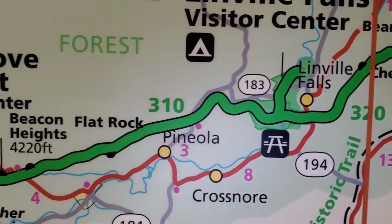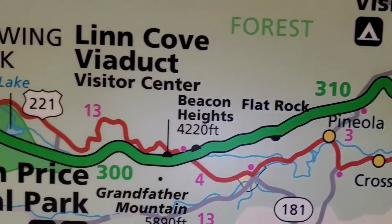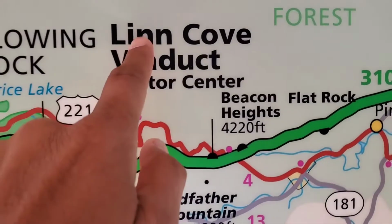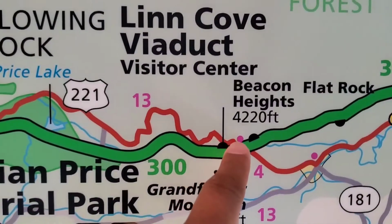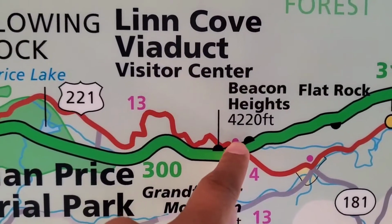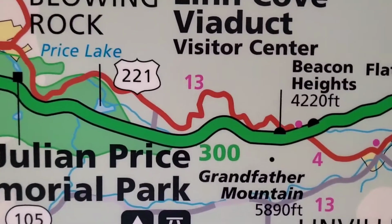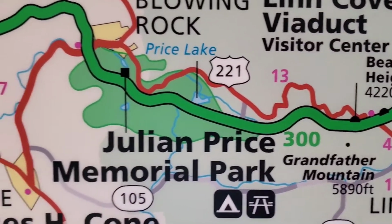And then after 3 days, we're going to travel along. Now, you saw back there in the video one of the pictures of the Lynn Cove Viaduct. That's the one that goes on the side of the mountain. That's supported by, obviously, wonderful structures. They're going to keep it in place.